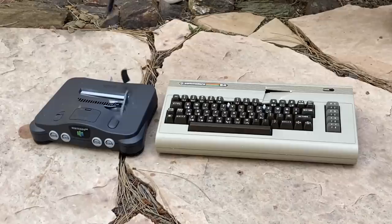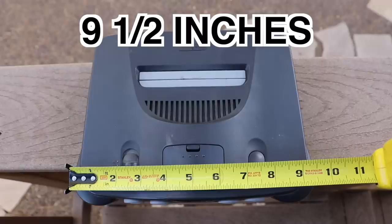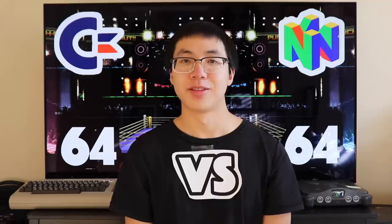Round 3. Size. Size does matter. Bigger is better. The Nintendo 64 is 9.5 inches long, but the Commodore 64 is 16 inches long. This round goes to the Commodore 64.